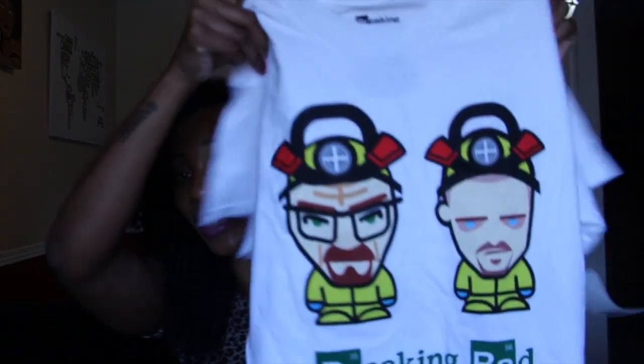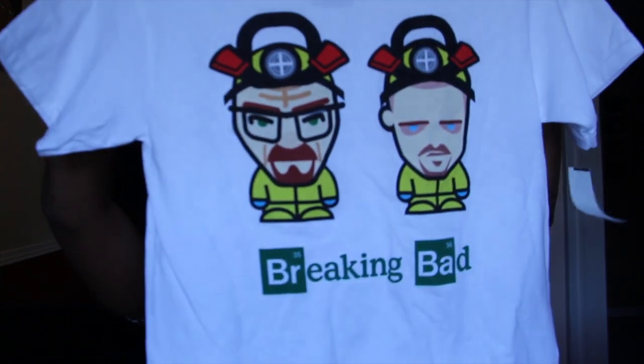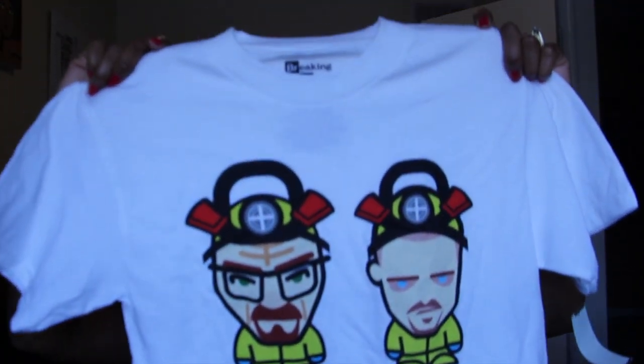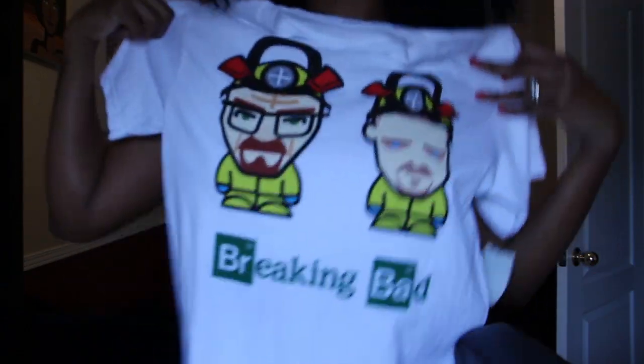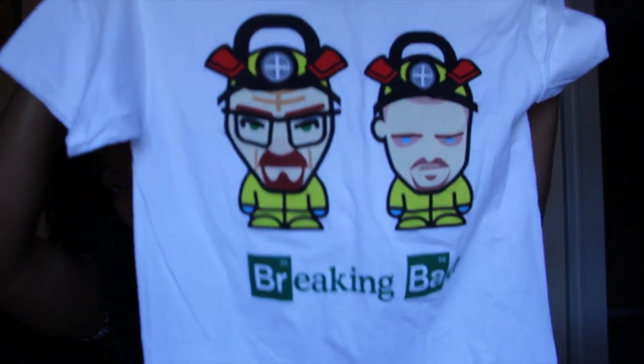As most of you know, I'm into Ratchet TV. I mentioned that in a few of my videos, but I also have been a big sucker for the show Breaking Bad. And I found this shirt at Walmart and it is just super cute. I'm going to cut off the neck and also make it into a tank top, cut off the arms and sleeves. This was only $10.